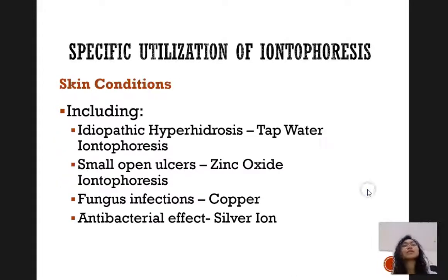Okay. Next is your skin conditions, including idiopathic hyperhidrosis. So, ito, tap water ang gamit. And as you all know, meron siyang alternating polarity. So, wala siyang definite na negative or positive. So, ibig sabihin, either one of the electrodes ang gamitin ninyo. Either anode or cathode. Small open ulcers, you would have to use the zinc oxide. Fungus infections, copper. And then antibacterial effect, silver ion.